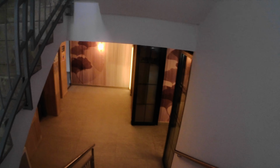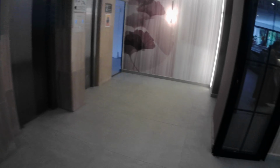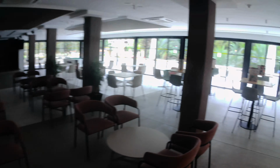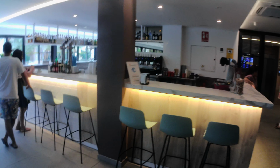I'll show you the pool. So it's all the way down to the bottom. If you want to go to the pool and this is shut, go through here on the left hand side. Let me just show you the bar area. So this is all the entertainment. You've got your stage here at the bottom. Plenty of space. It's air conditioned as well, which is great. And then that's where you get your drinks from. So lots to choose from.